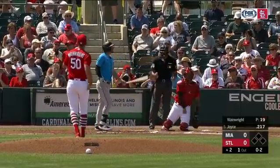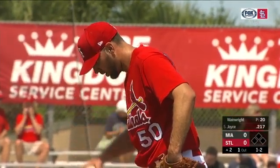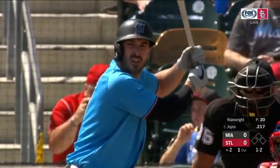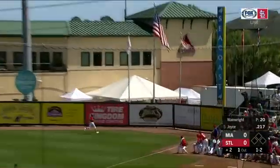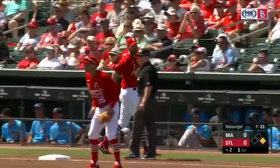That pitch taken low. Good job by Matt Joyce being able to take that pitch. To me, it looked like the exact same one he threw for a strike the first pitch of the at-bat. And that's hit down the right field line. Over to get it will be Dexter Fowler. And Joyce on his way to second base with a one-out double.